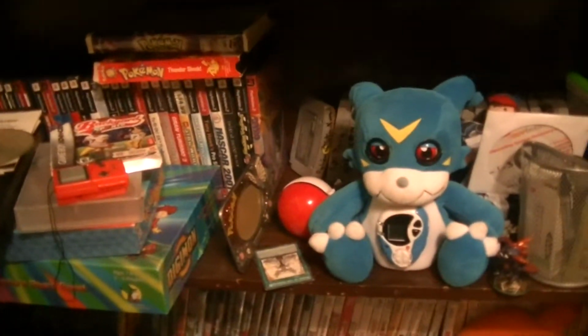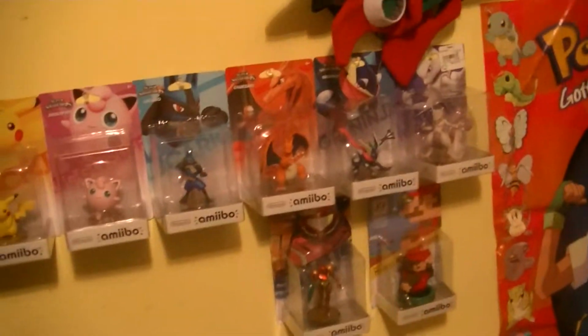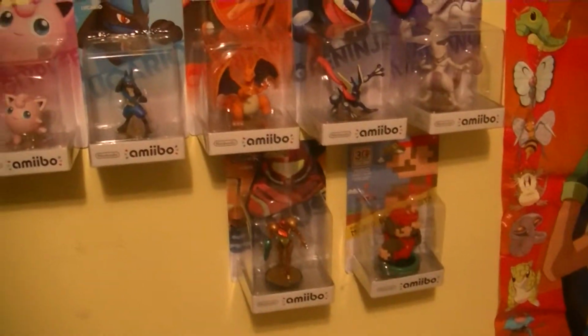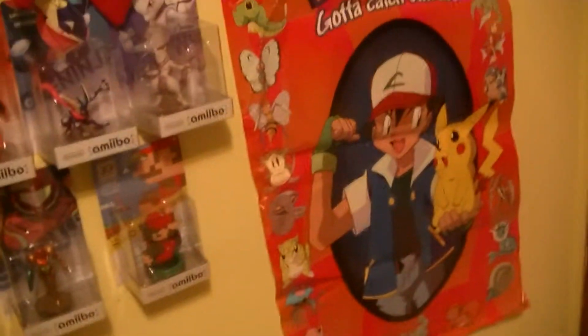That was the first one I ever saw come up in the wild, and I picked it up without hesitation. Garchomp, Togepi, Rocky. My mom ended up getting that years ago. But just the Amiibo collection, the only ones I really collected were the Pokemon line. I ended up getting that one because it was pretty cheap. That one was a gift. Original Pokemon poster.